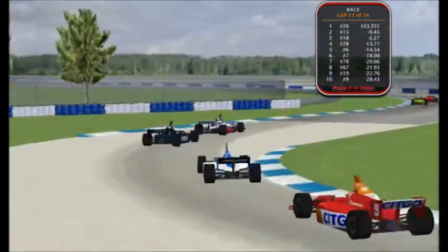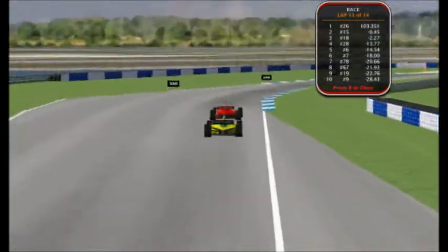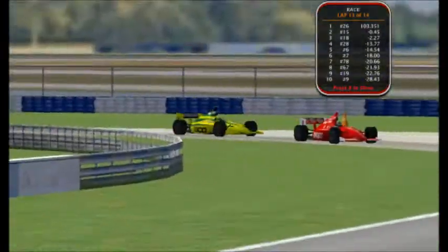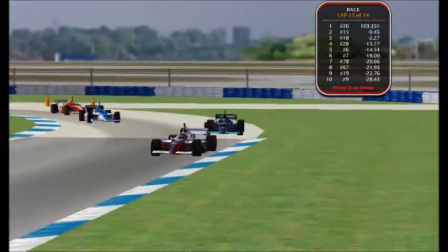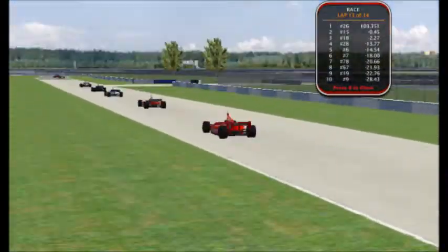As you see, the battle for second is not really there. I think Collins is going to wait for the 9 to make a mistake. That's what most people do, but usually they don't make a mistake. Hawkins went slightly off there. There's Cavagnaro, who fell back a lot due to the pit stops as well.